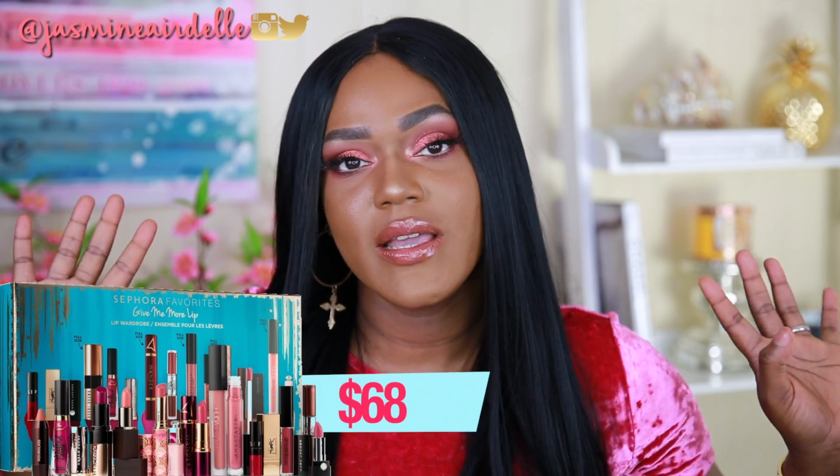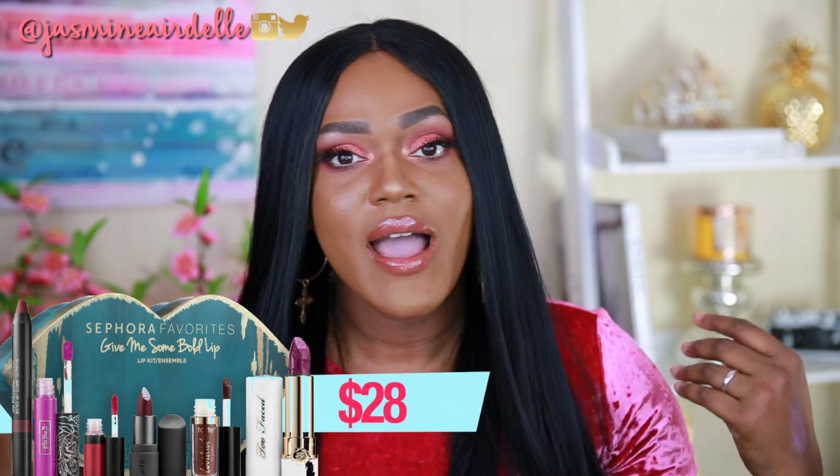So we're going to start with Sephora Favorites. Sephora Favorites categories. So these are products that are pre-packaged for you into customized sets, and I wanted to share some of my favorite ones with you guys. So the Give Me More lip package looks really good. It's retailing for $68, but it gives you such a variety of lip products, and basically they are the Sephora Favorites. So these are products that everybody loves from Sephora.